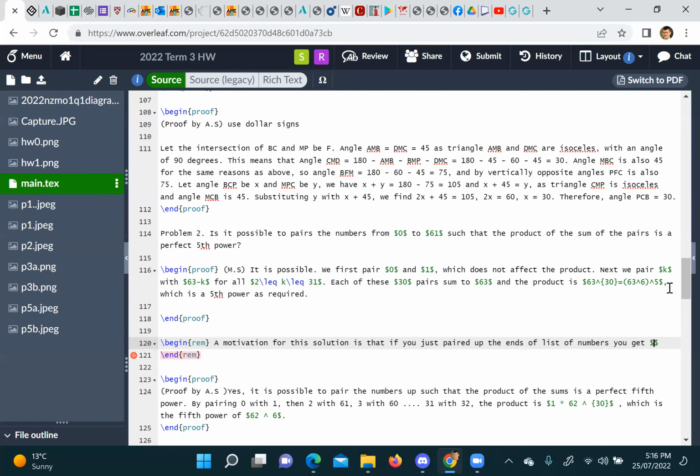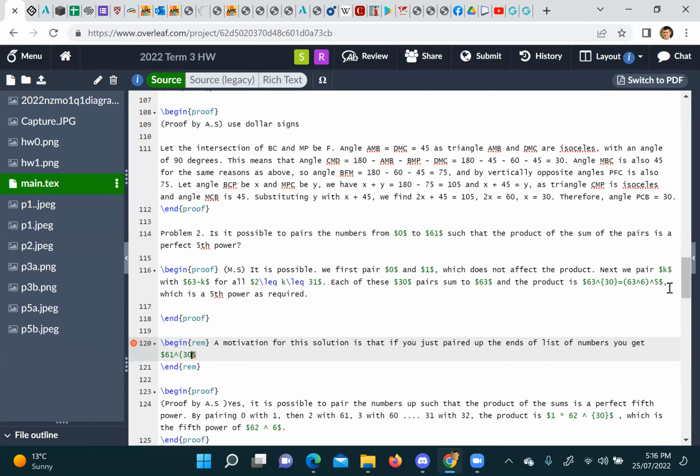That's about 0 and 1. 61 to the power of 31. Which is cool. Alright, let's see what this typing has amounted to.